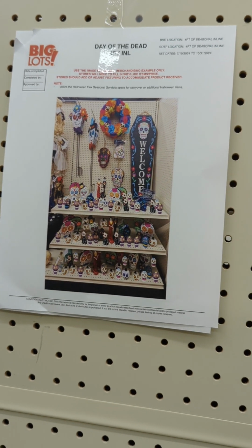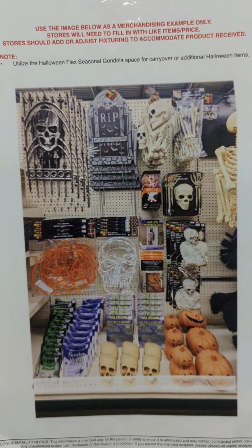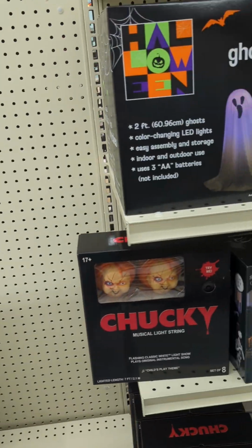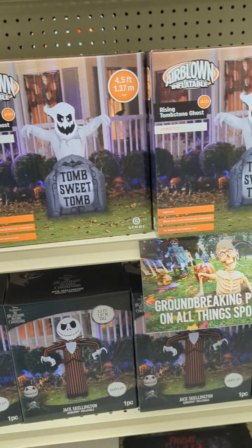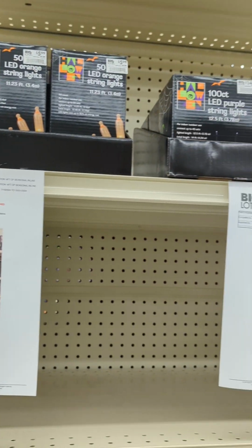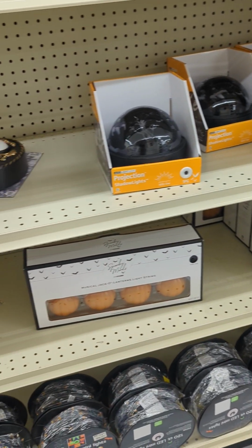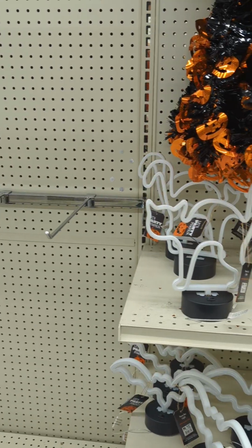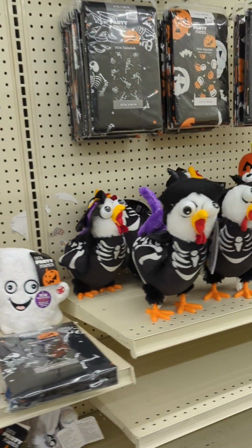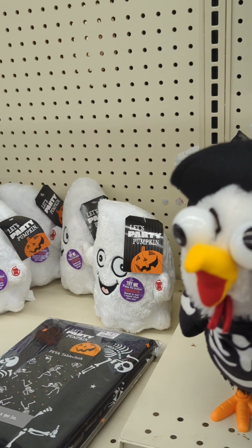A lot of Dia de los Muertos pretty things, skeletons, graveyard goodies. They got a few of the things already set up, mostly lighting and whatnot, inflatables, lots and lots of lights. Big Lots is a good place to get interesting lights. But like I said, they're just starting to set this up. I'm excited to see what else they're gonna have. Does it do anything? It says animated.